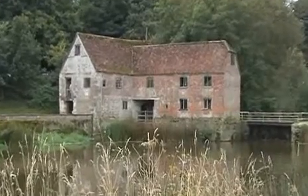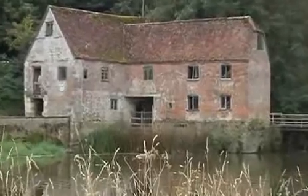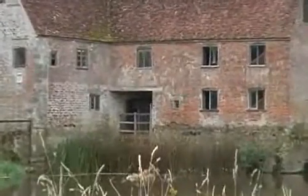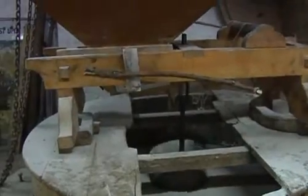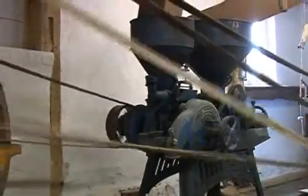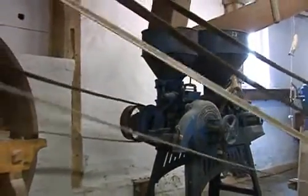At Sturminster Newton Mill, I had the chance to see firsthand how a miller would have produced flour from grain many centuries ago. It's rare for a mill of this age to be fully working, so it offers a real treat for those fascinated by the lives of our ancestors.